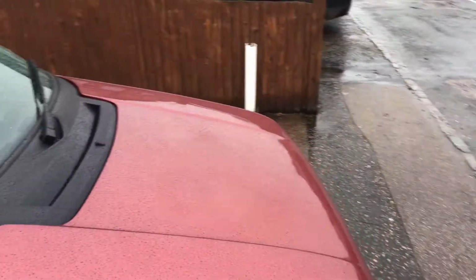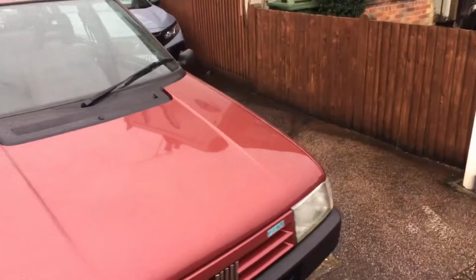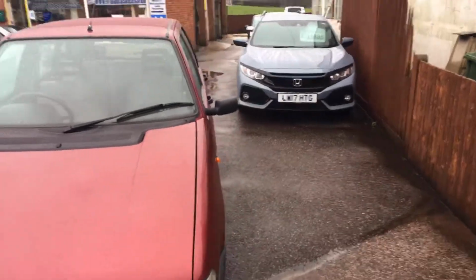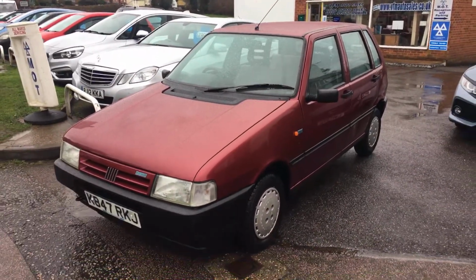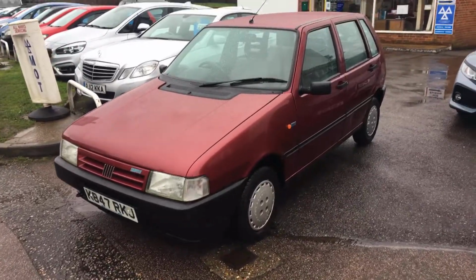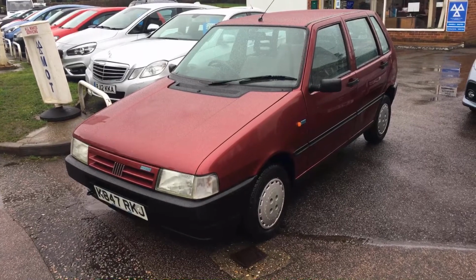Obviously, with the age and it being my own car, there isn't a warranty on this, I'm afraid. It's not the most expensive thing, so please don't expect it. Happy for you to come and put it through any trial you want to. Got a ramp here, if you want to have a look underneath it.